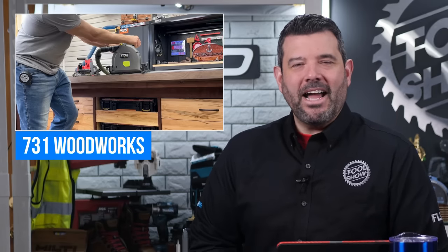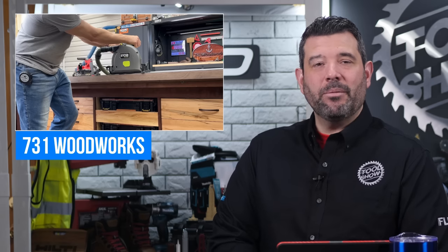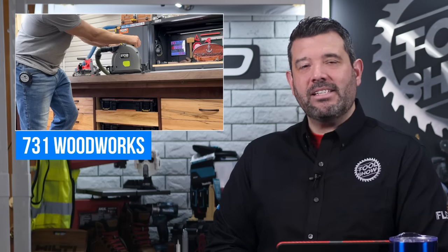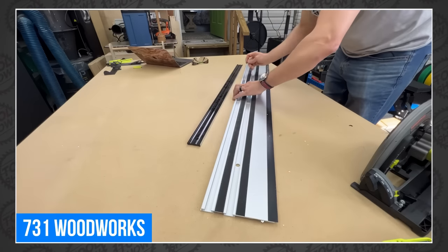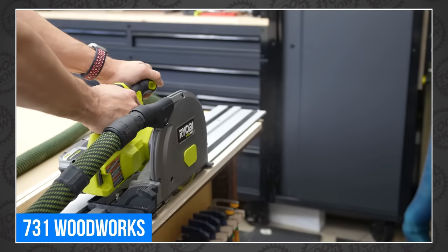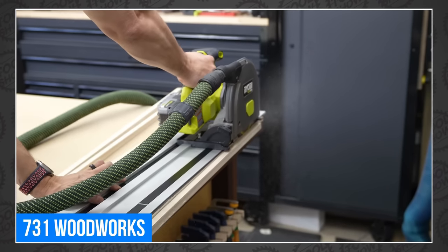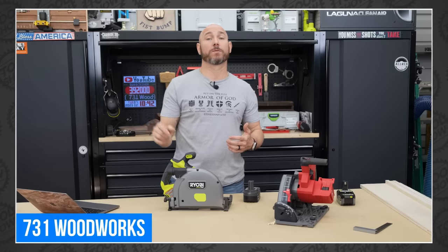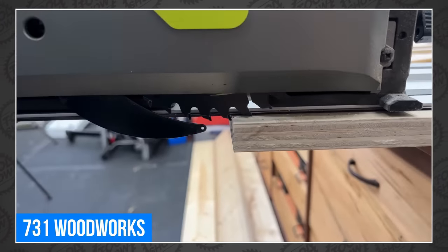Devin wasn't the only guy having problems with the tool review this week. Matt over at 731 Woodworks decided to put Ryobi's track saw to work and found several issues as well. He wasn't particularly fond of the track, the riving knife got in the way, dust collection wasn't great, and he even had issues getting it to cut squarely on the track. Not good, but despite these issues, Matt does find several reasons to buy the saw anyways. He also decides to tackle this issue.